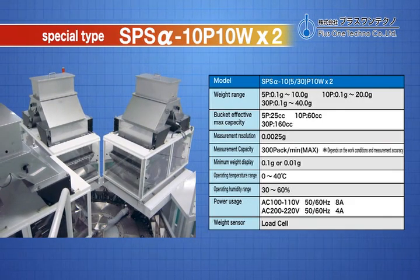Special type. Installing multiple petite scales allows measurements for high-speed packaging machines in the production of your main products. It is just as its name implies, a super scale.